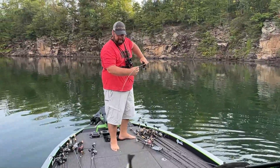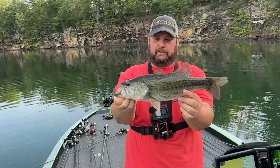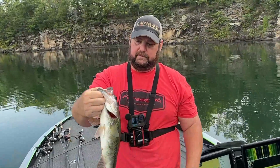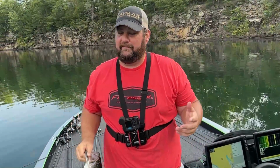All right. I finally did something right today. That's a pretty decent little fish. You can tell his tail's still a little beat up, his fin's a little beat up. Good looking little bass though. They're starting to school up. I think we're here a little bit earlier than we were last year.